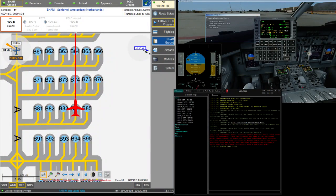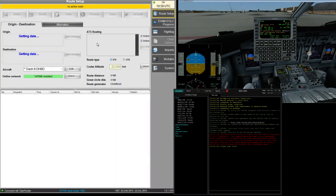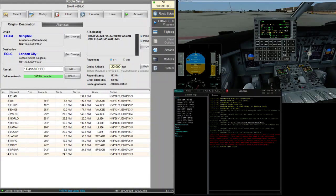So we get rid of our menu by holding Alt down, close that window. So our route setup is probably a Valko 3 Echo departure. Then we'll go on to Valko, then we'll be on the airway Uniform Lima 980, then on to Zaman, then Lima 980, Logan and the Spear 2 Bravo into London City. We've chosen to fly at flight level 220.